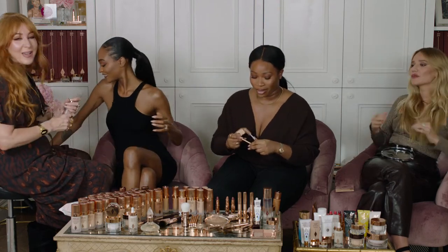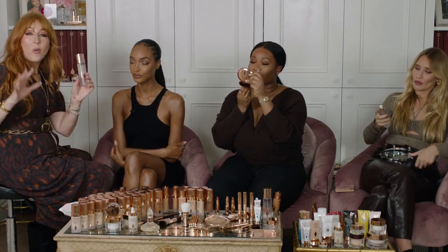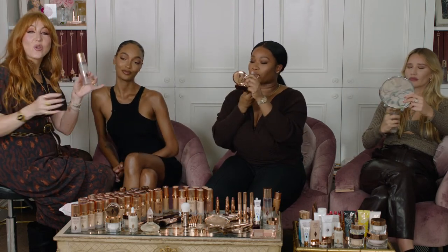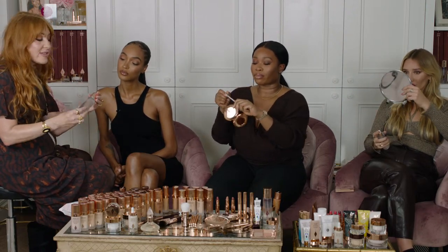Brilliant. Oh, gorgeous. And this is the airbrush setting spray, and it primes and sets for up to 16 hours. We always say, stay all day, party all night. So party all night, and it's got Japanese green tea. Again, I have to tell you, setting sprays normally feel like a hairspray on your face. I'm like, ooh, and it makes your makeup tacky and sticky.